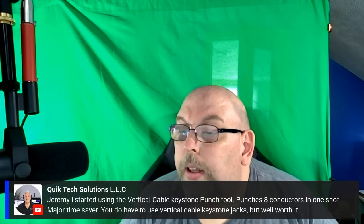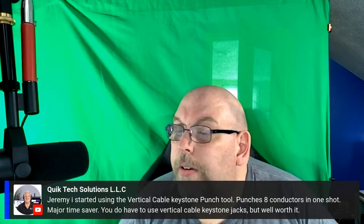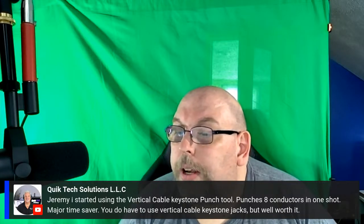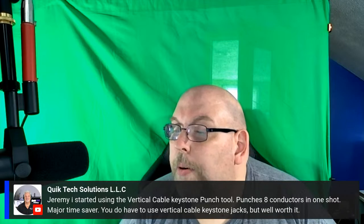So from Tony, I started using the vertical cable keystone punch tool. Punches 8 conductors in one shot. Major time saver. You do have to use vertical cable keystone jacks, but well worth it.